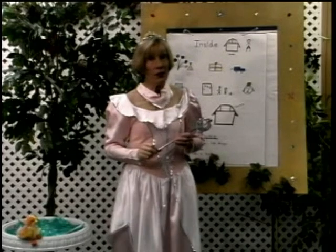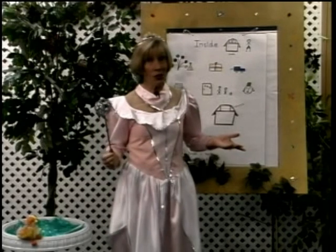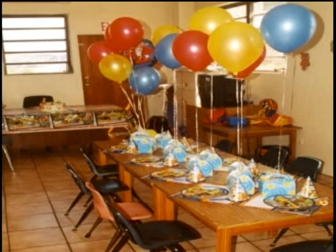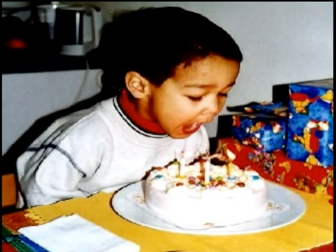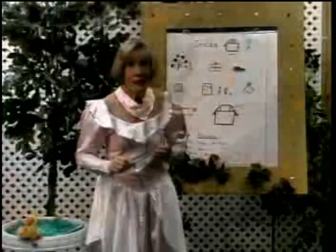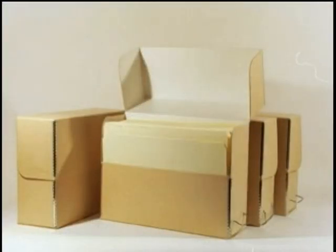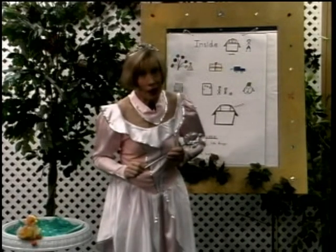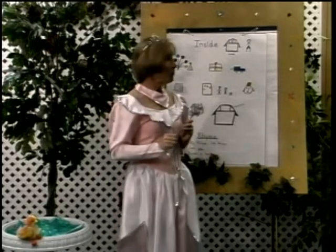The setting of the story takes place in a little boy's home. The characters in this story are many because they're having a party. But the main character, or the one we talk about the most, is a little boy that's having a birthday. The problem is, this little boy likes to get inside of boxes. Have any of you ever tried to get inside of a big box? It's kind of fun if you're not afraid of the dark. Let's see what happens with the little boy.